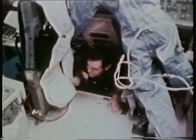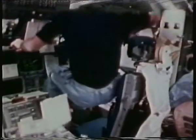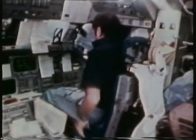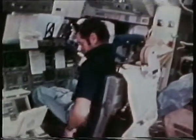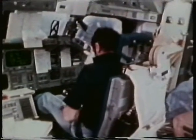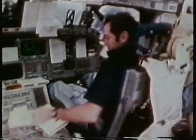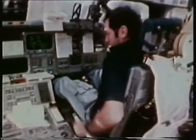Intrepid pilot. Always easier in 0G. Moving around up there is really nice. Put on the seatbelt just to hold me in the seat while we were doing some of our burns. Notice it takes a few books to do that operation. We got them spread out everywhere.